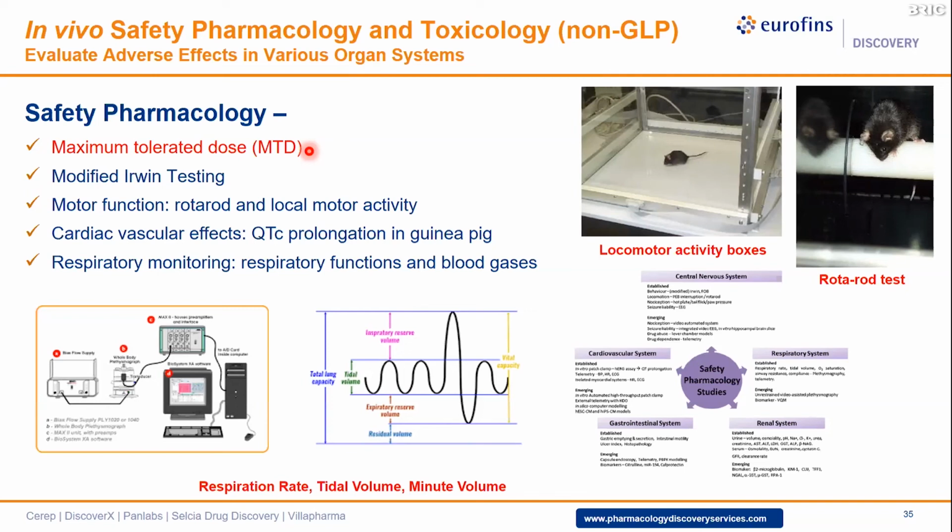So as the first step, we encourage clients to do the maximum tolerated dose test to know how much dose we need to really apply to the animal, and then we can go to the next one, like some functional assays. For example, we have locomotor activity, rotarod test, and also cardiovascular monitoring like QT prolongation in guinea pig. And also we can monitor respiratory functions, such as respiration rate, tidal volume, minute volume, and also bronchial acids.